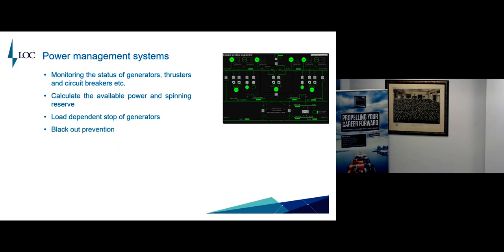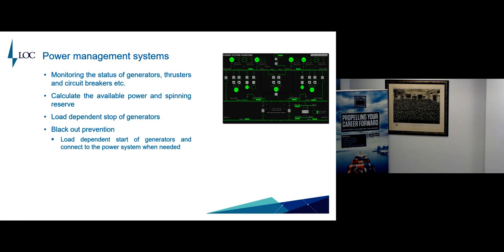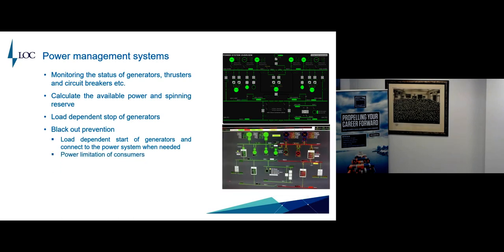And the other one is blackout prevention. It's very important. The vessel should not black out. The DP ship, DP 2 and 3, ideally should not have a blackout, but it can happen. How do you stop that? These are the protection functions given by this system. I already talked about load-dependent start of generators, and then power limitation.